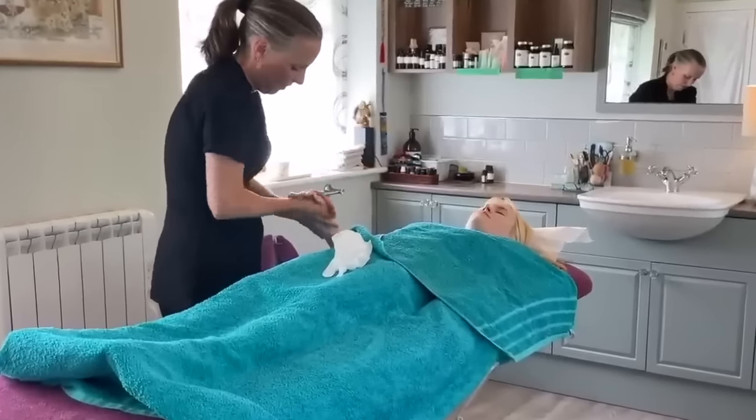So this will set and then I will remove the mask with some hot cloths and it will leave the skin looking and feeling like it's had a meal, like it's been given a beautiful meal, treated to some healing. So I'll be leaving that mask on the face for a few minutes, maybe if you use it yourself up to about 20 minutes, depending on how it feels on the face.